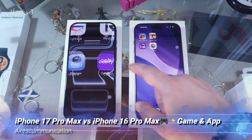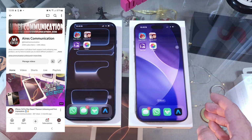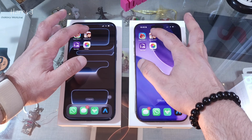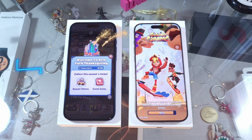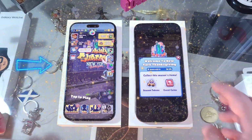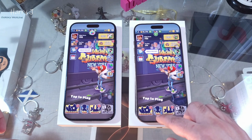Unlock the phone. Here we have two games, Subway Surfers in both of them and Angry Birds 2. Let's hit them together. 1, 2 and 3. iPhone 17 Pro Max is the clear winner in this case, but to be confirmed, I'm gonna close this one.